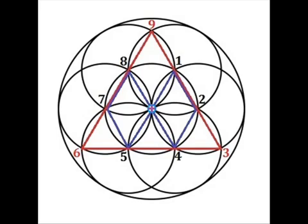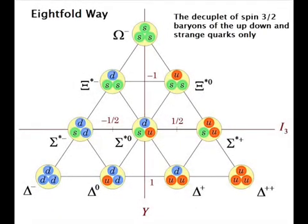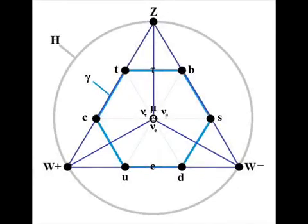This perfect fit between mathematics, music and geometry has already been extended into the discipline of physics. In the Eightfold Way, baryons of up, down and strange quarks are arranged in a decuplet. In the Standard Model, a 3-dimensional tetrahedron can be constructed for all 16 elementary particles of matter.